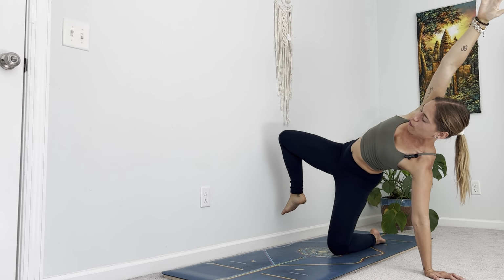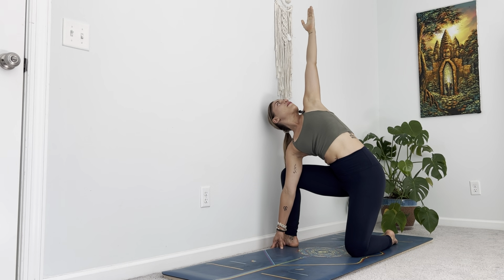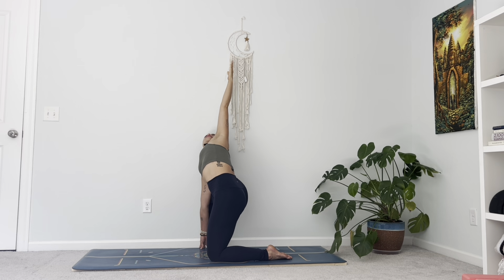Now turn your right toes out, right knee points out away from you. It's a grounded warrior two here. Right hand inside of your right foot, grounded side angle, left arm up to the sky, look up, twist it open. Maybe left arm reaches overhead a little bit more.